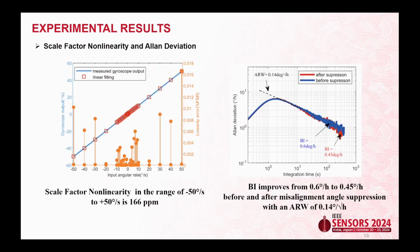And we also tested the scale factor nonlinearity, and on the left, in the range of minus 50 degrees per second to 50 degrees per second, the result is 166 ppm. And on the right is our Allan deviation test result. Before and after misalignment angle suppression, the bias instability improves from 0.6 degree per hour to 0.45 degree per hour, and our angle random walk is 0.414 degree per root hour.